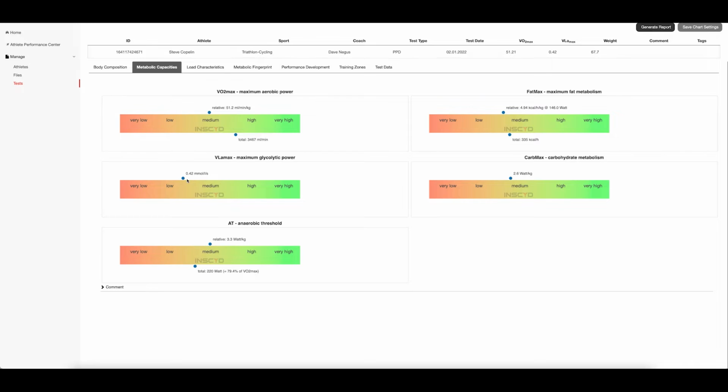Your VLA max, although it appears on the low side, that's a good thing because you're an Ironman triathlete, an endurance athlete, so we want that to be lower. If you were, say, a Robbie McEwen, a sprinter, for instance, we'd expect you to be up closer to one, and Jan Frodeno would probably be around the 0.3 mark. So you're pretty close to that, so that's not too bad.